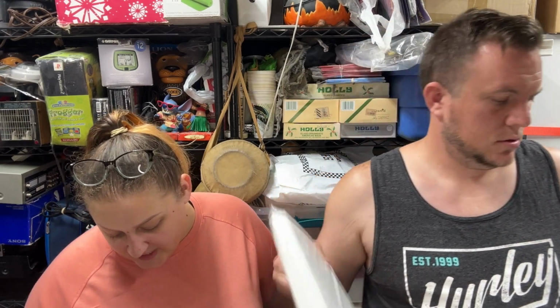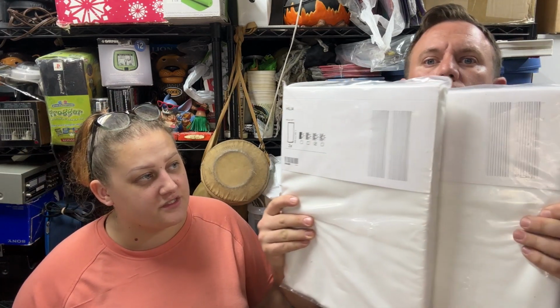Then we sold a pair of our IKEA curtains. So there's 2 panels in each one, and then there's two sets of 2 panels.